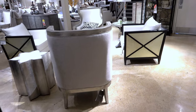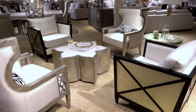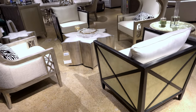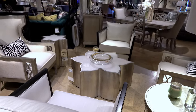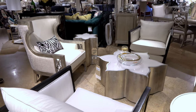So now that I've given my space plan some thought, I'm going to go ahead and hit the stores, so come shop with me. Now I'm going to start off in a high-end furniture store just because I think that's the best place to start. Number one, because I'm hoping to get lucky in the clearance section and find a really amazing piece at an incredible price. But also, I think it's great to start off in the high-end furniture stores just so you can see what's trending.